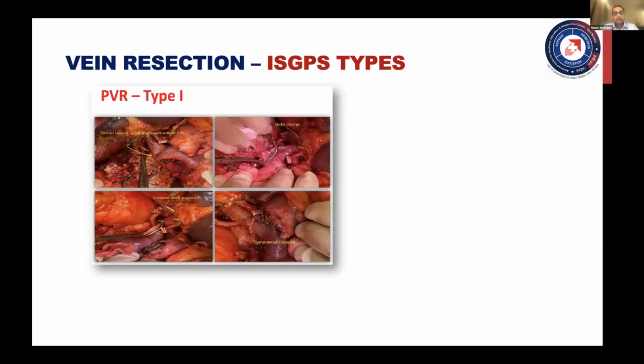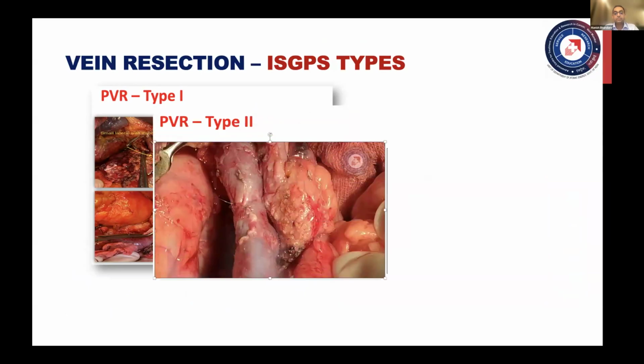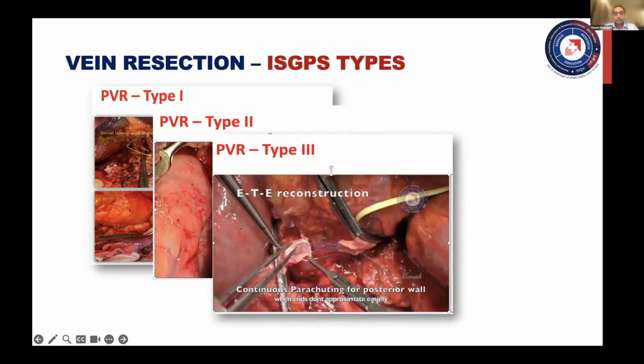So basically, if there is a lateral wall involvement and a small excision with a primary closure is done, that is called a type 1 portal vein resection. If we have a larger area of the circumference resected, which requires a reconstruction by either a peritoneal patch or a synthetic graft, as you see here in the second image, that is called a type 2 portal vein resection.